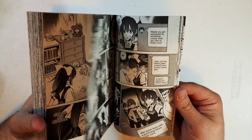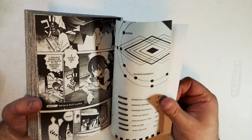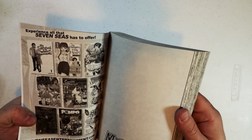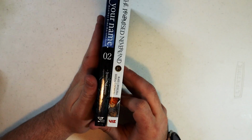This is Magai Maho, something like Maho Mamo. I don't know how to say it. An Esper sci-fi manga that I was pretty interested in with the first volume. I'd like to see how it goes. Promised Neverland and Your Name Another World Story, Volume 2. This is the only Promised Neverland volume I was missing.